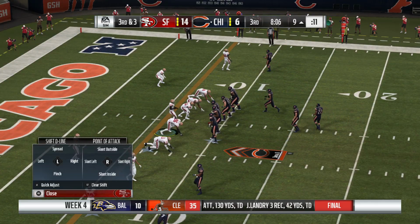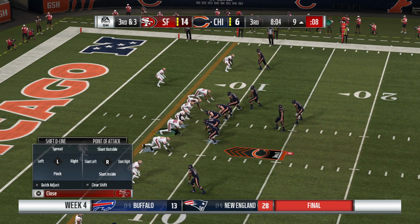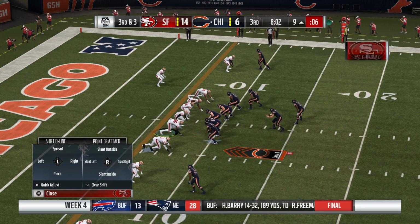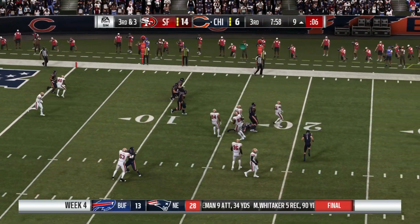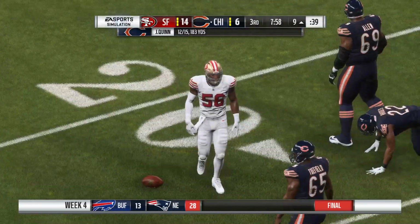The Bears on third down. They've converted just 2 for 6 thus far. This time it's 3rd and 3. Looking to throw, Quinn. And that is incomplete.